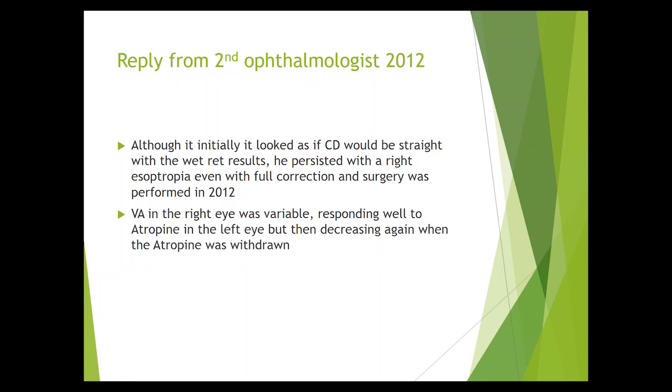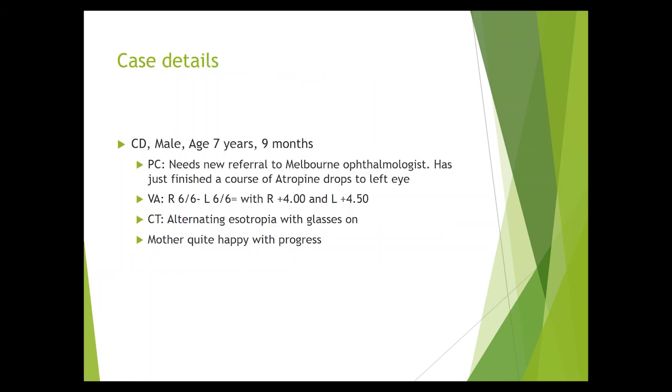And my feeling is that if we'd got onto this a lot earlier and had some chance of him having binocular vision earlier, that there wouldn't be as much regression with patching at this age.